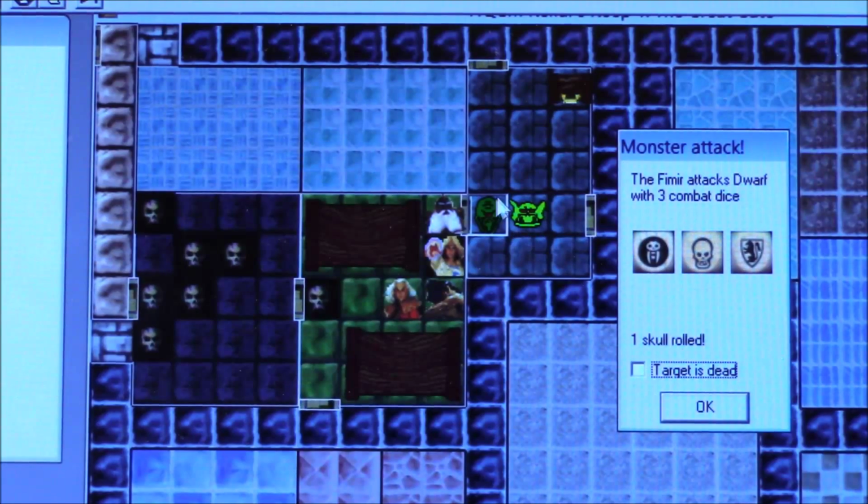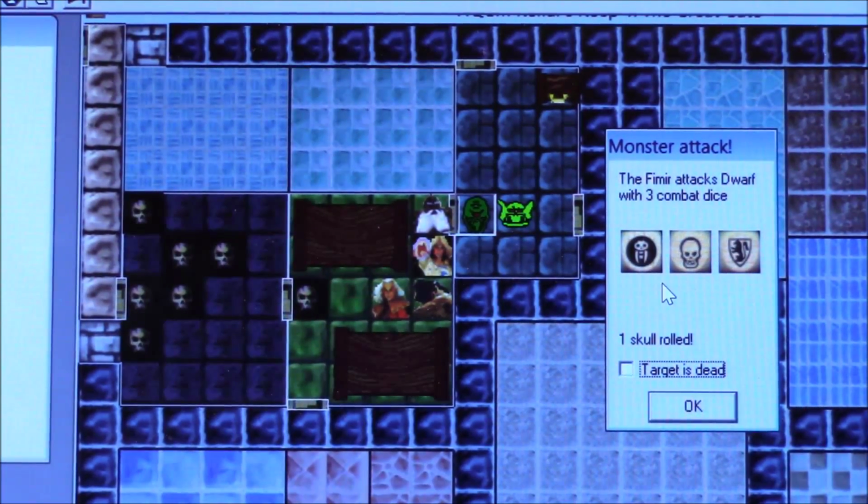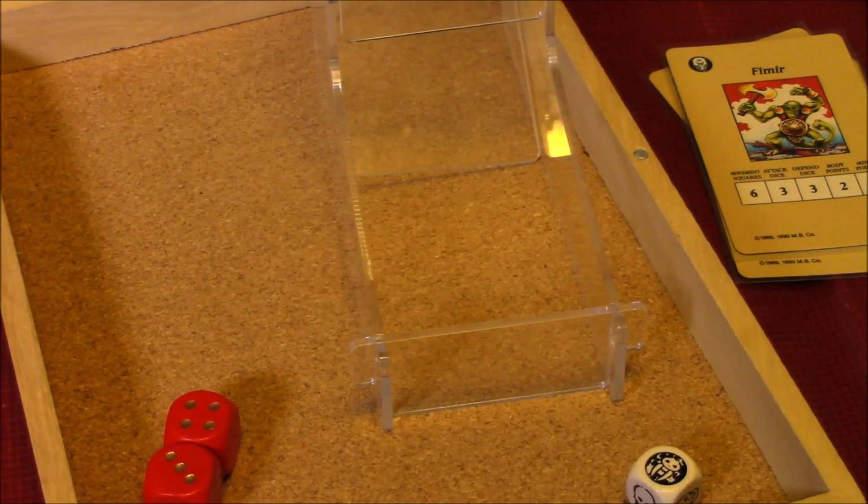I click next, and the Fimir traveled downwards, attacks the dwarf with 3 combat dice, and he rolled a skull. So let's roll for defense. He only rolled 1 skull. We defend with 2.